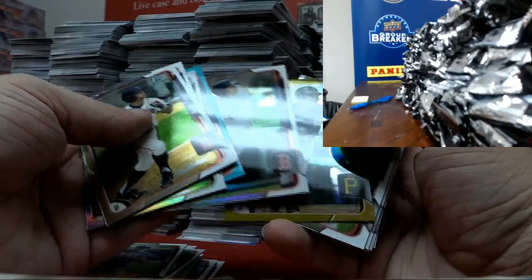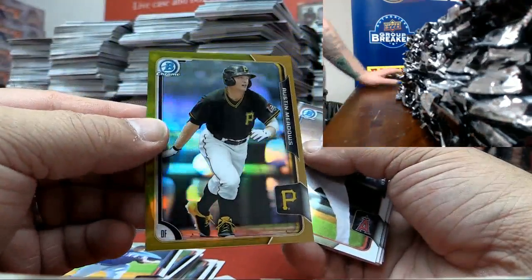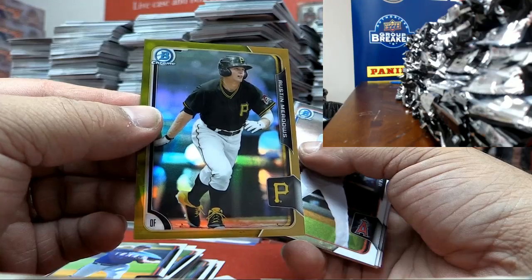Gold Chrome. Man, nice. Austin Meadows to 50. Our second gold. It goes to the non-name refractor spot. There you go. Austin Meadows gold.